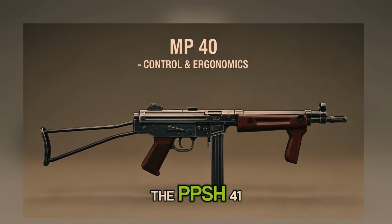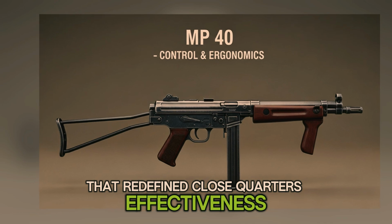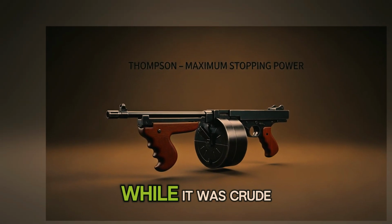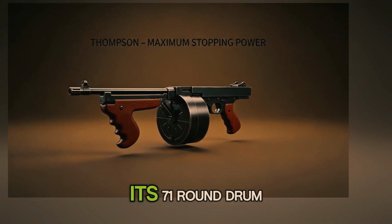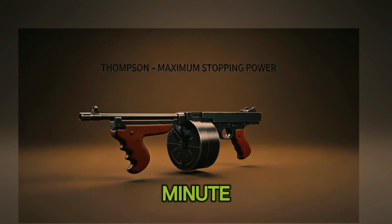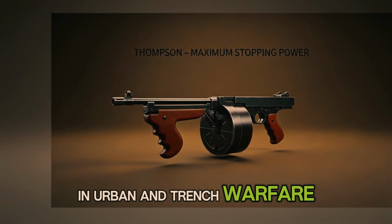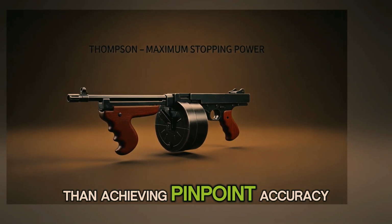The PPSh-41 was the weapon that redefined close-quarters effectiveness through overwhelming volume and strategic availability. While it was crude and its high rate of fire made it difficult to control, its 71-round drum and blistering 900-plus rounds per minute gave the Soviet soldier the crucial edge in urban and trench warfare, where suppressing the enemy was more important than achieving pinpoint accuracy.